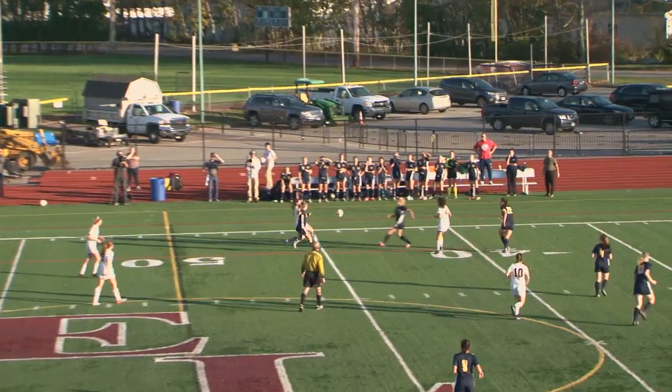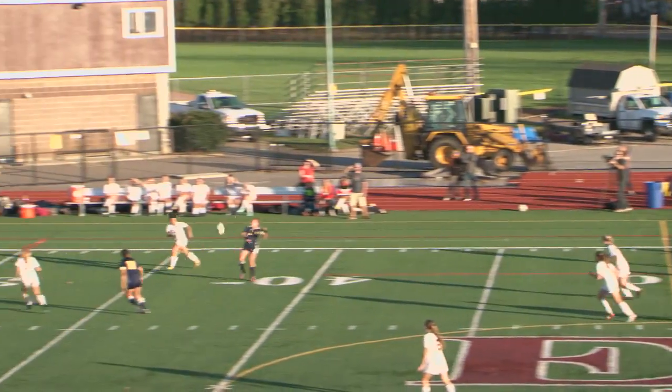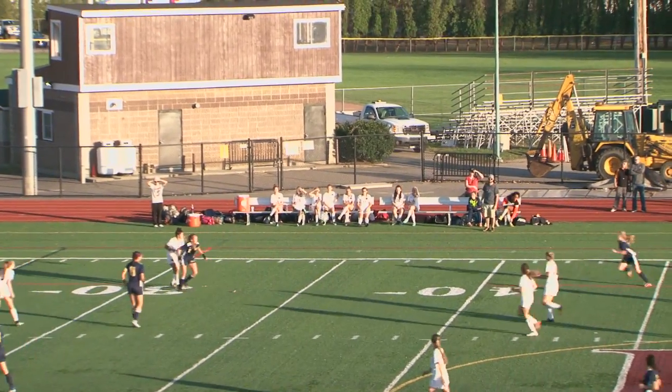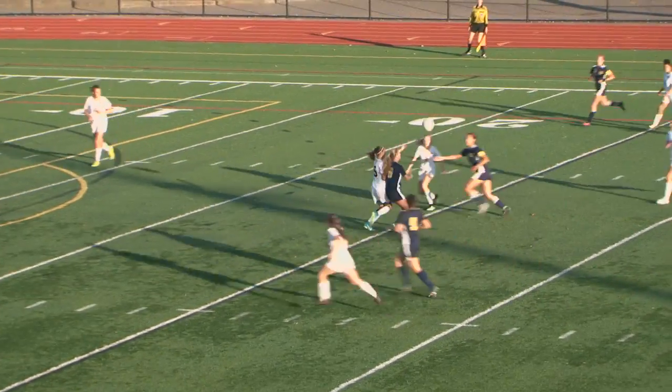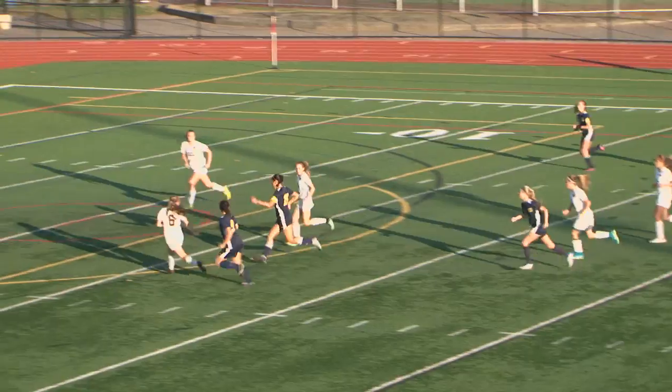What a great ball. That was a great ball. A great diagonal ball over the top. Beat Woodstock's last defender. That could be dangerous. That could be its tale of things to come. Ball right on Gelhaus now. Gelhaus puts it up ahead.